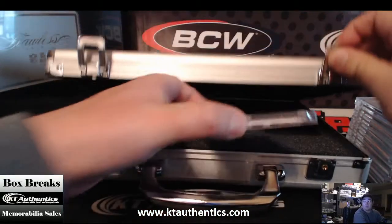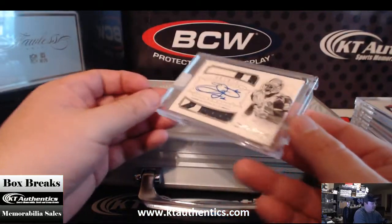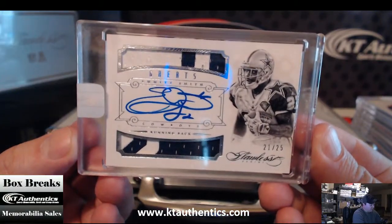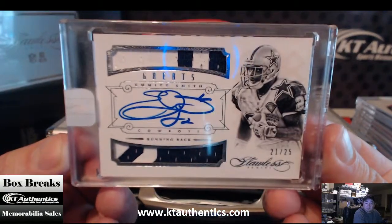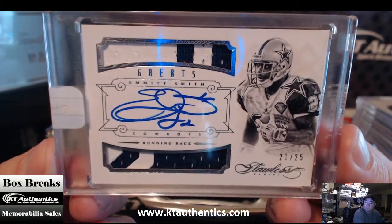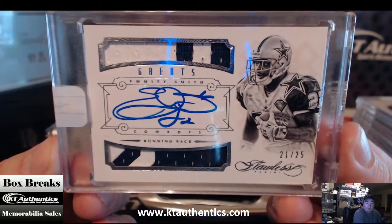Oh, wow. Nice. Sick. Emmett Smith, 21 of 25. Nasty one right there. And please don't talk about the cards. This is a draft. 21 of 25, Emmett Smith.